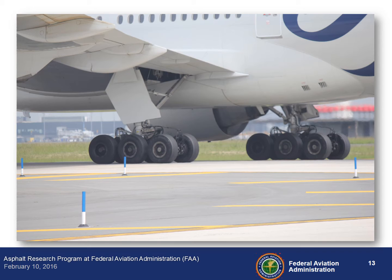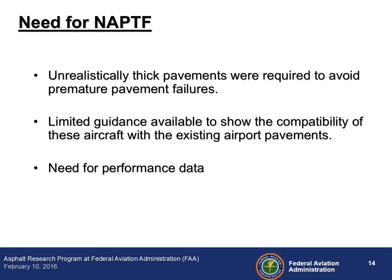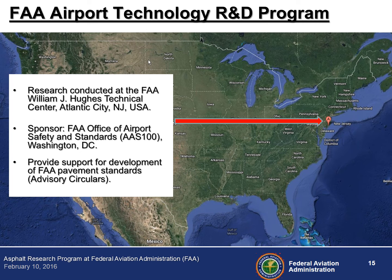So Boeing invested some money and they did some research in Russia. But then if Boeing comes and says that our planes are no more damaging than what the previous generation planes were, no one is going to listen. So then FAA decided to set up a full-scale test facility in Atlantic City, New Jersey, where Boeing contributed $7 million for this facility. And again, the idea behind this facility was to collect performance data. So use a full-scale landing gear, compare the performance of the pavement under a 747 gear, which we knew the pavements were performing well under, and then see how much life reduction a 6-wheel landing gear would cause.